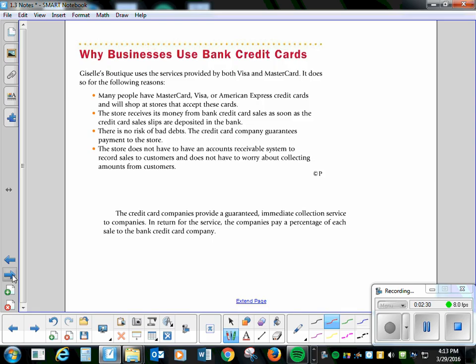Now, businesses like Giselle's Boutique use the services provided by both Visa and MasterCard. It does so for the following reasons. Many people have MasterCard, Visa, or American Express credit cards and will shop at stores that accept these cards. The store receives its money from the bank credit card sale as soon as the credit card sales slips are deposited into the bank. There's no risk of bad debts because the credit card company guarantees that the store will receive the payment. And the store does not have to have any accounts receivable system to record the sales to customers. They don't have to worry about collecting anything because the customers have paid by the credit card, and the credit card companies paid them immediately. So the only person or company that is assuming any risk is the credit card company.